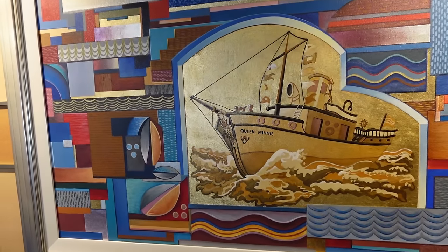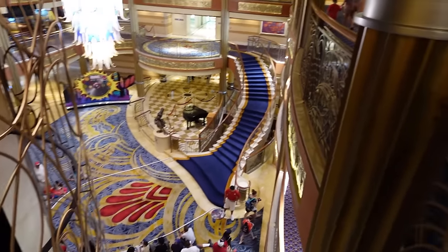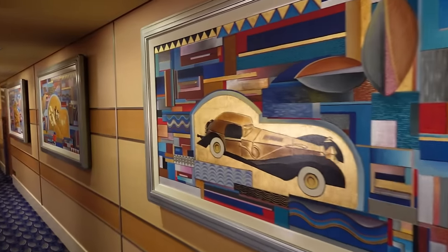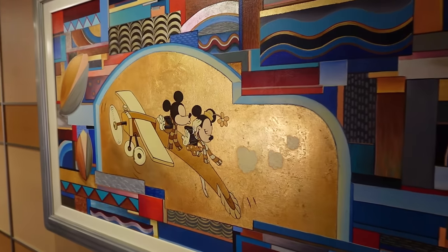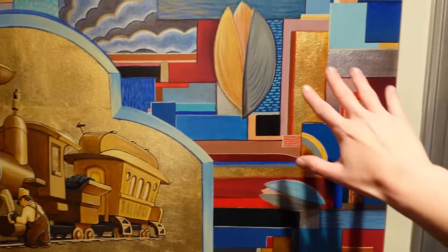Nice picture over there, the Queen Mini. Another view of the spectacular atrium down there too. It's your Port Adventures area. You can find out about doing different things in the ports. I love just seeing all the artwork around. That's a nice one, Mickey and Minnie. Aircraft. Train just here. Kind of reminds me of It's a Small World style art, what they've done with this here. Very nice.